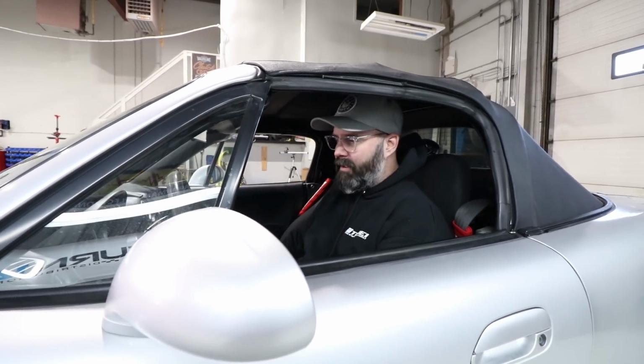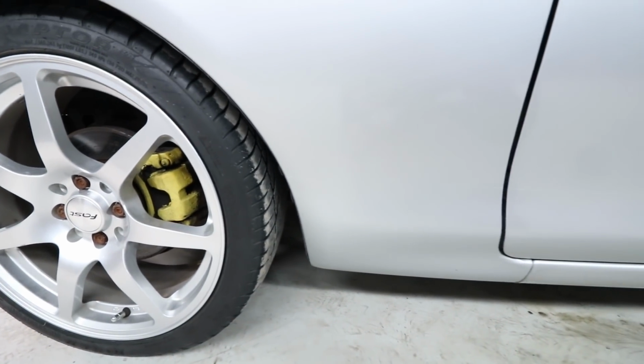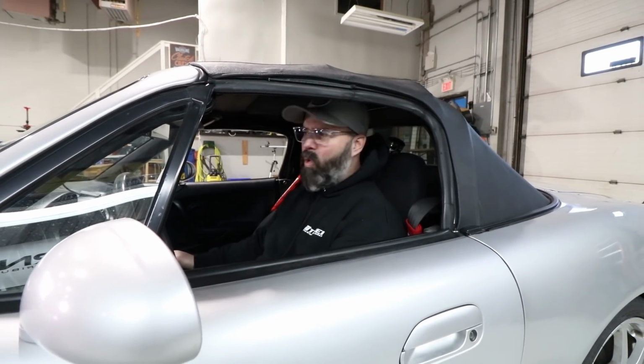I see what you mean by the release bearing sounding a bit iffy. Fires right up though. Purrs like a kitten. Oh yeah, so you can hear it when you push it in and out. Got a little bit of a belt squeal. There's a lot of engine vibration when I rev it up, so I think the engine mounts are probably bad. Oh yeah. Give that a rev. There it goes. We broke it in nice. Italian tune-up. All right, let's go for a rip.